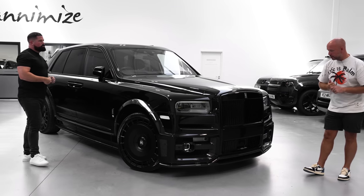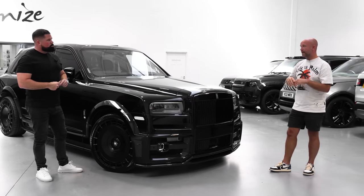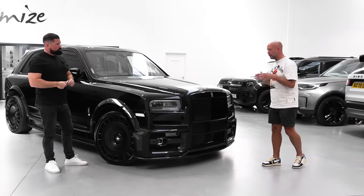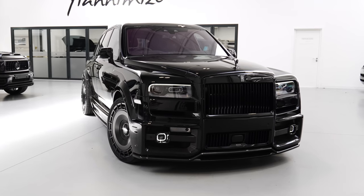As I said earlier, inspired by Scott Disick, I think this sort of spec is going to be really popular. It's not available off the shelf as normal. We will not build any of these cars unless it's for some kind of special commission or a show car.